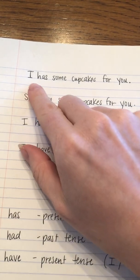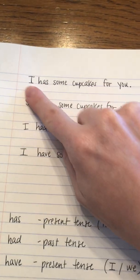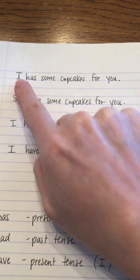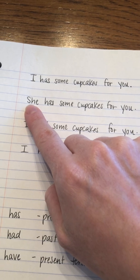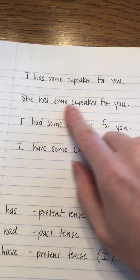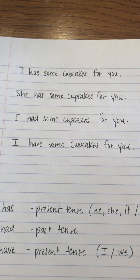Okay, so here I've rewritten the sentence with our other corrections. Capital, correct spelling, period. "I has some cupcakes for you." You might have changed I to another person, like she, he, or Crew, or my mom, or Mr. Nish, or whoever. So, "Mr. Nish has some cupcakes for you." "She has some cupcakes for you." That makes sense. So if you did that, good job.